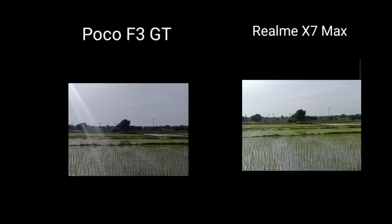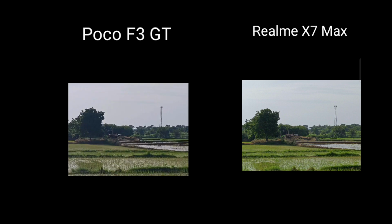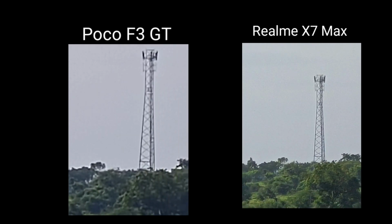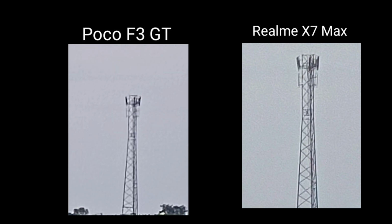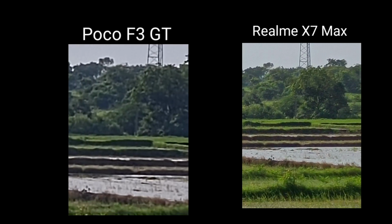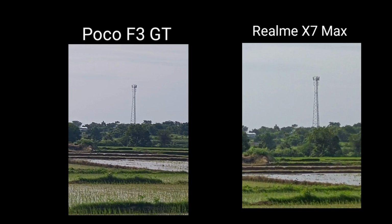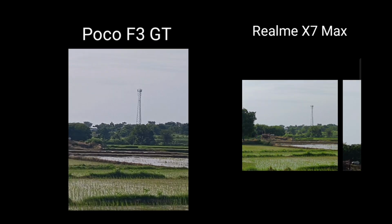And next is another shot which I took in 2x zoom in both phones. And this is another shot with a 5x zoom. As you can see, this is the 5x. In the Realme X7 Max, the tower looks clean, really good, a little bit. In terms of the 5x shot, which looks like this, the details look a little bit clearer in the Realme X7 Max, just a little bit, in terms of the main camera.